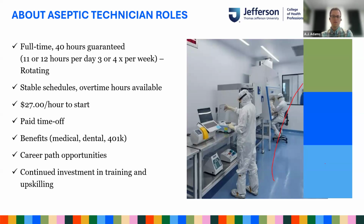An aseptic manufacturing technician starts at $27 an hour. Individuals in this role are responsible for maintaining a sterile lab environment by garbing, cleaning, and following procedures to ensure constant cleanliness. Individuals in this role will assemble sterile products, stock supplies, and document processes of biomedical manufacturers.